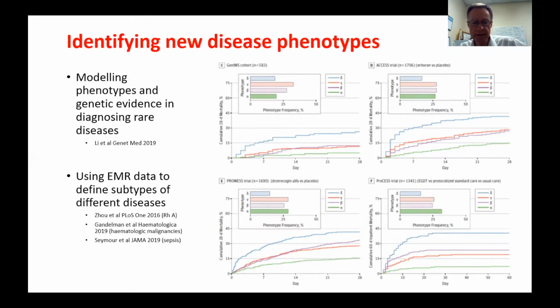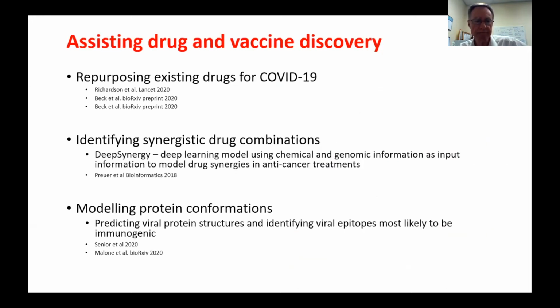And in the figure that I'm currently showing you in relation to sepsis, folk have been able to identify 4 different types of sepsis phenotypes, which have varying mortality and which also have varying response to different therapies. This, I think, is exciting because it's now actually allowing us to be more predictive as to which patients are going to respond to which therapy.